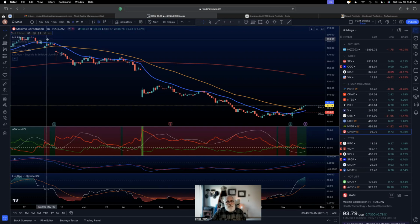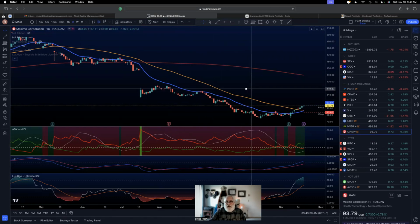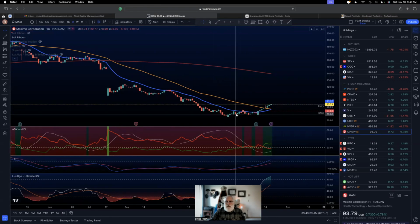Here we go. So Massey was in a very, very long downtrend. And what I noticed a couple of days ago is it looked like it was bottoming out. So I put it on my watch list because it looked like it was not falling any longer, and it went sideways, and then I saw it start to come back up.